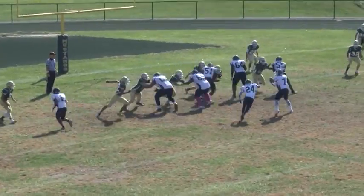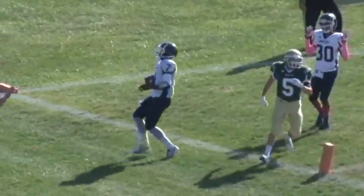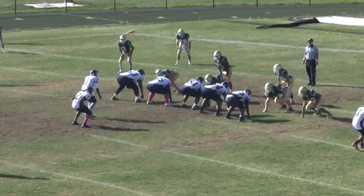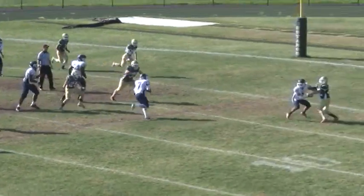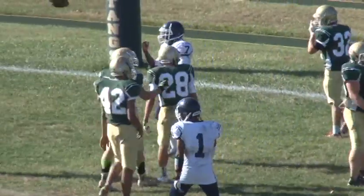But Collegiate comes right back with the aid of a couple of Tech penalties, and the Panthers score here on the keeper by Daquan Brown, and Sussex Tech has a 22-20 lead at the half. What a game. Third quarter we go, and Collegiate takes its first lead of the game here on this 8-yard keeper by Brown, and it's 26-22 Panthers 3 minutes into the second half.